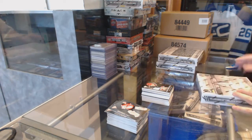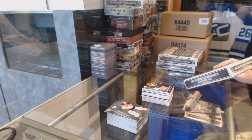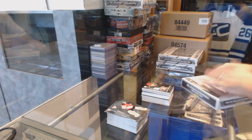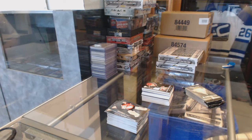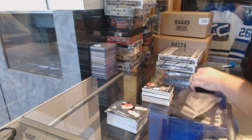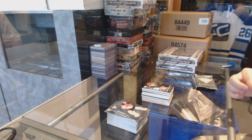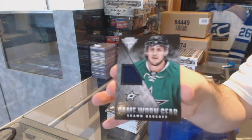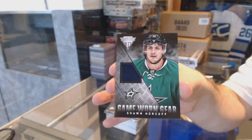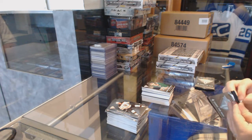You need a sack, you got a 99. What's that one? Oh, okay, I was going to say, like a sack, you got a 99. Is there a parallel I'm missing in this thing? We've got for the Dallas Stars game worn gear, Sean Avery. And if you're talking about the Sidney Crosby draft position one, which is numbered to one, we've already opened that one, so that one's gone.